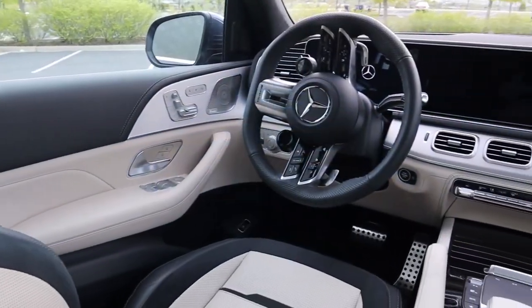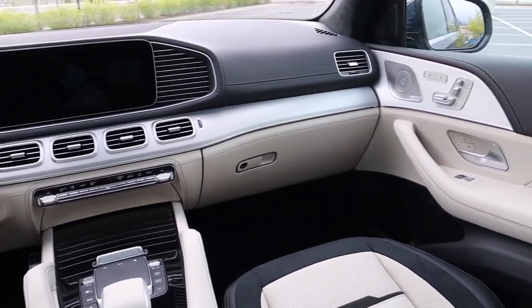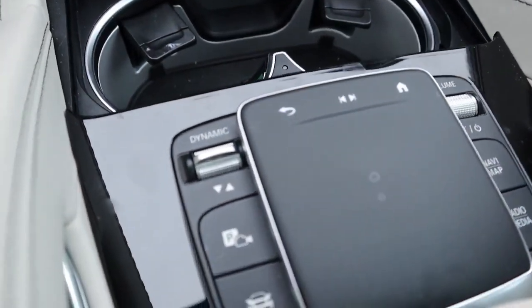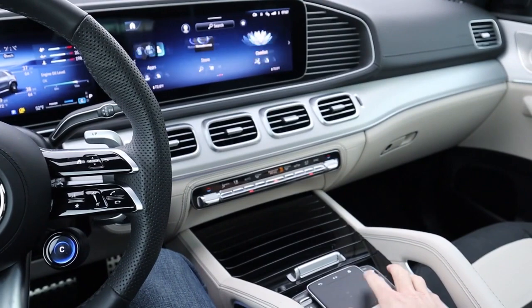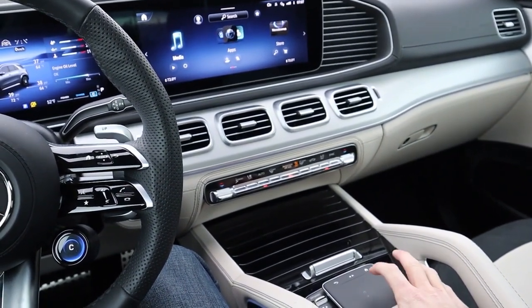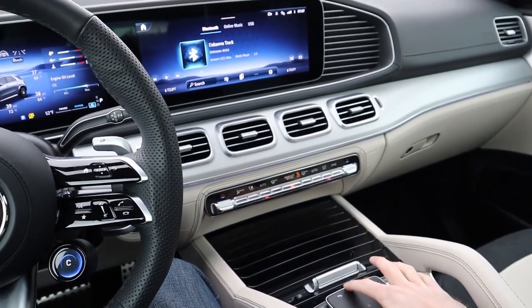Now, moving further in, lots to talk about. Like I said, you do have this 12.3-inch infotainment screen. You do have wireless Apple CarPlay, wireless Android Auto. Those things are all standard. But not only is this a touchscreen, you can also manipulate it with this haptic feedback mouse that's located in the center arm console. So there's plenty of different ways to actually manipulate the system. There's a lot of redundancies here, and you can actually use your voice activation to pretty much do the exact same stuff. So there's 4 different ways to control the center display.